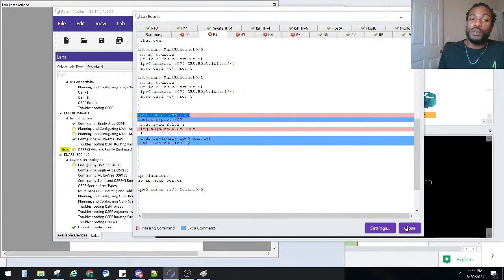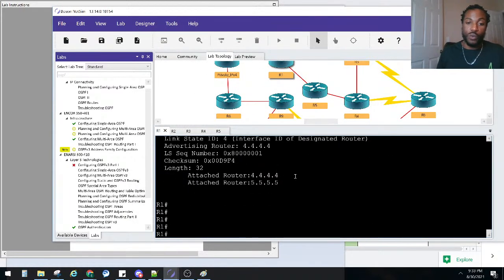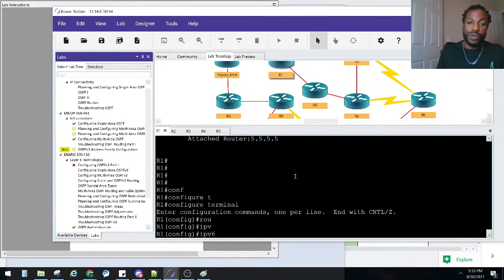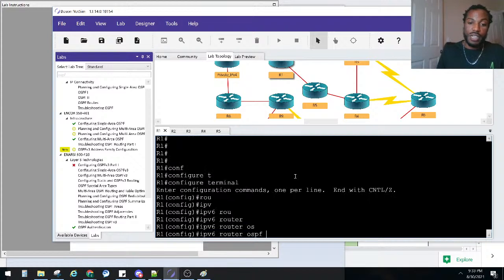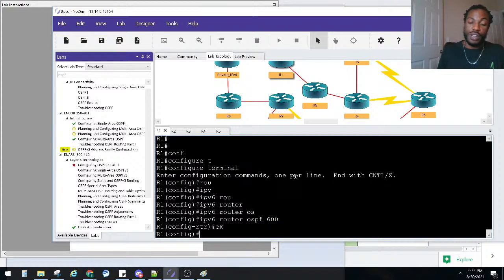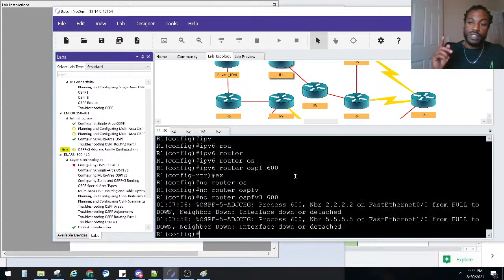So let's go ahead and do it the way they asked us to do it. I'm going to go to router 1 and do it that way, and then we're going to remove the other. So IPv6 router OSPF 600, like that. And then to get rid of the other one, no router OSPFv3 600. That turned it down. It should theoretically come back up, hopefully, being that I put it here.